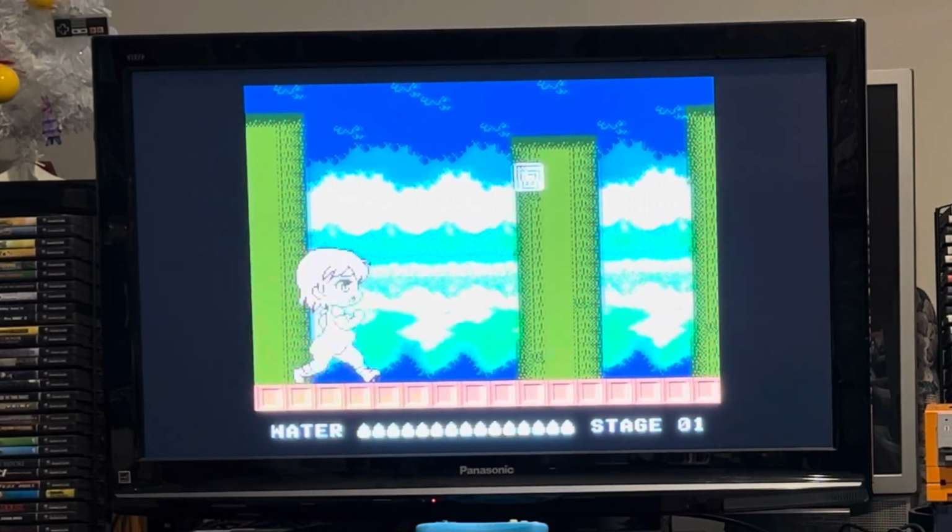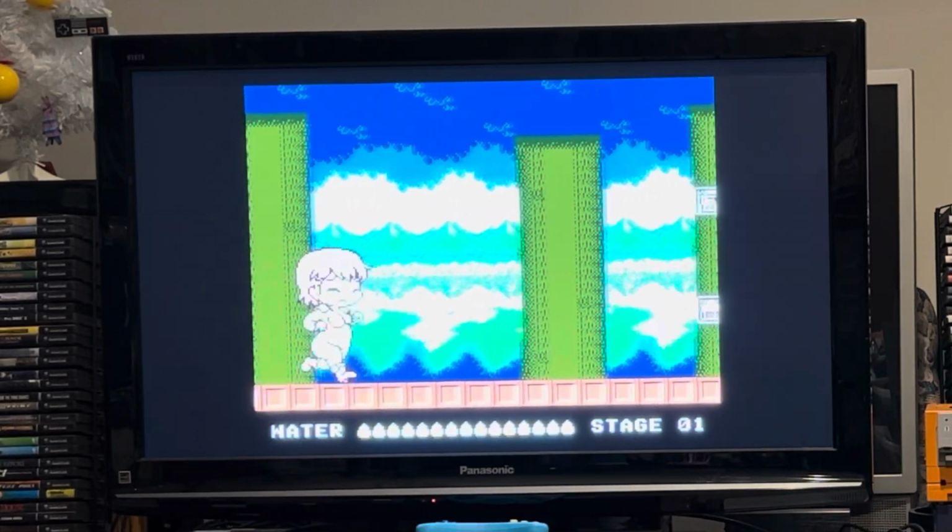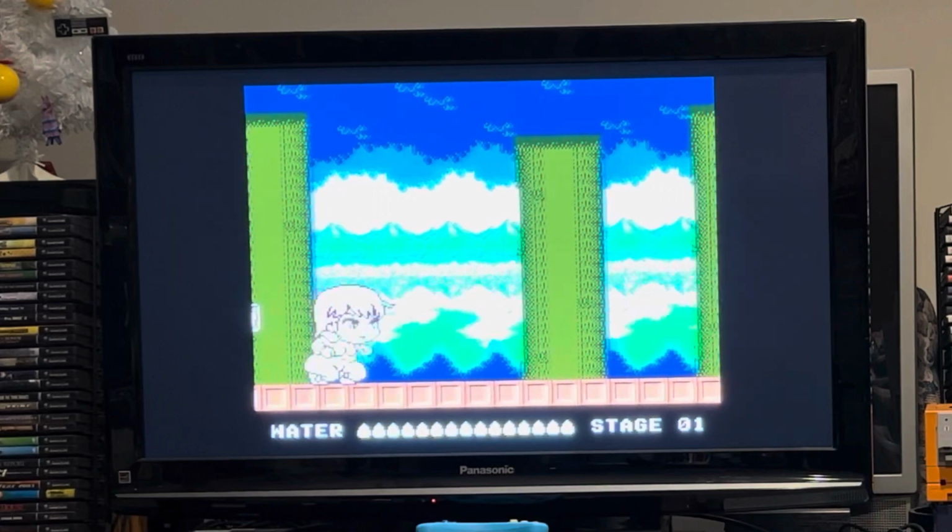It is sophisticated because it's got a very large sprite, and large sprites are hard to render on NES or Famicom hardware.